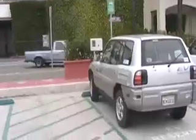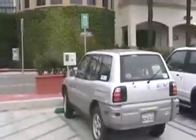And here's a panorama of what it looks like now. There's a parking space for electric cars only at Fashion Island. There's a conductive charger and an inductive.